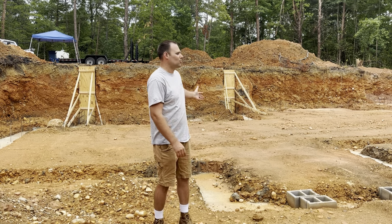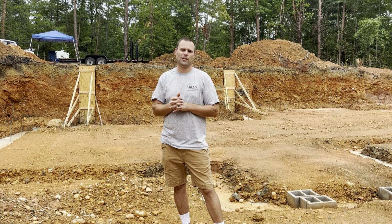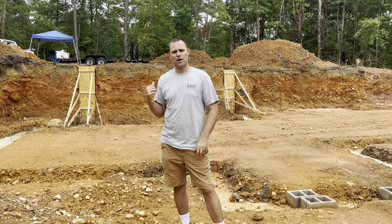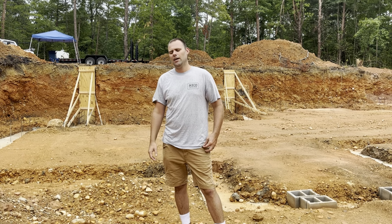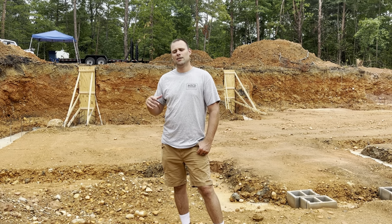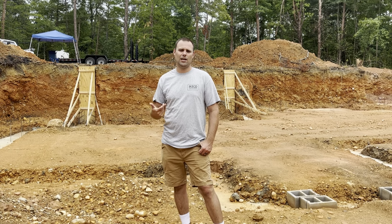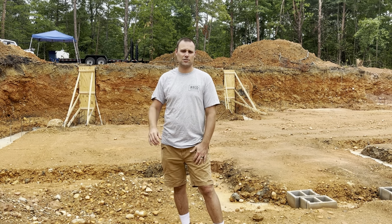Oscar, who's laying our block, had to go knock out another project really quick before he came back to lay our block after we poured the footers. And apparently the project he's on, they keep adding stuff to the scope of work, so he just can't get finished up over there and get back over here to start laying our block.